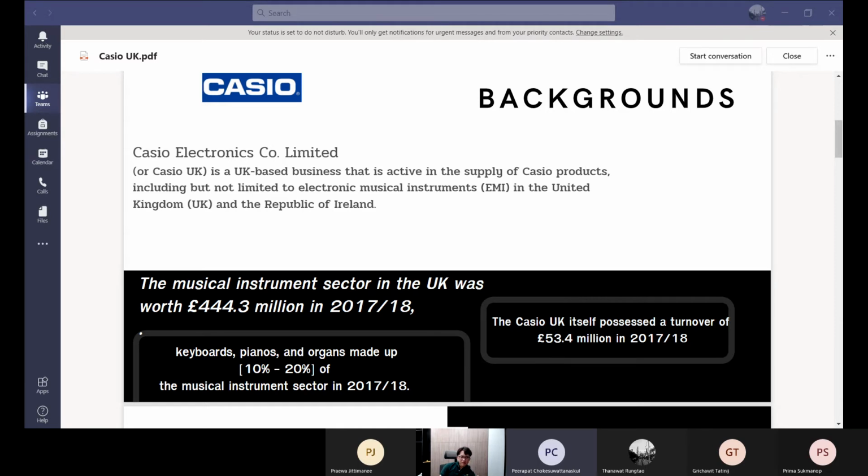So even if you treat this, I don't know how they measure this 444, but 10 to 20% of it is going to be 40 to 80 million, right? And that 53 would be roughly 60 to 70% of the market share. And so it basically means that they are so big. Is this correct?